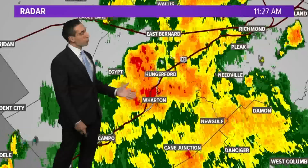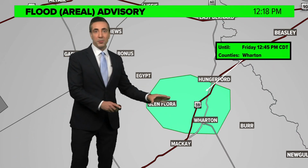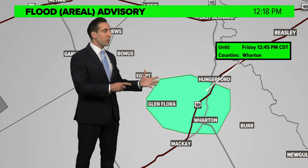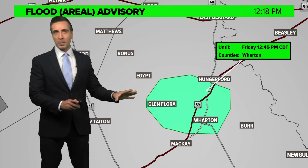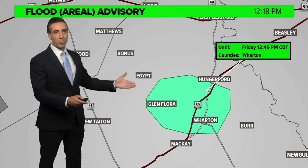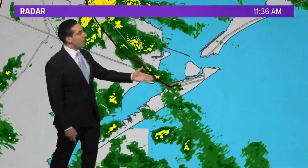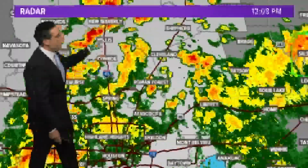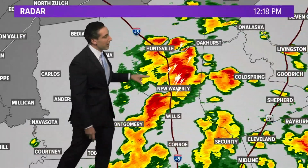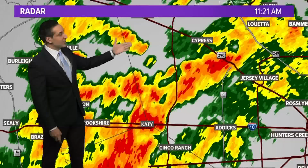Now Hungerford towards Wharton, this is where there's an ongoing flood advisory. These areas have picked up 1 to 2 inches already with an additional 1 to 2 likely. This is up until 12:45. There could be some urban and small stream flooding there and additional on some roadways. This is including portions of 59, so keep that in mind. Off towards Galveston, not much going on at the moment. To the north, you can see more spotty in nature, and even farther north, the Huntsville area, a thunderstorm with some thunder and lightning too. Down in the Katy area, widespread heavier rain.